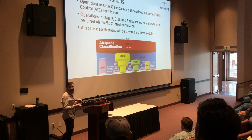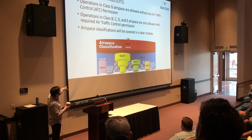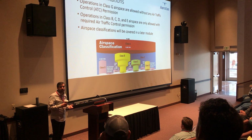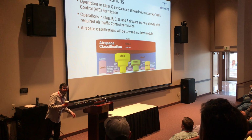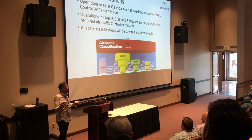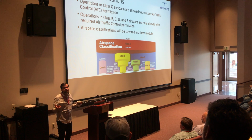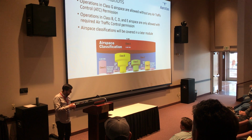And Class A, you were asking about your effective ceiling. Class A operations are not allowed for drone operations, but Class Alpha starts at 18,000 feet. So you can fly up to 17,999 feet, and Class Alpha is then off limits. Of course, how would you actually do that? There's nowhere in the continental United States where it would ever be possible.